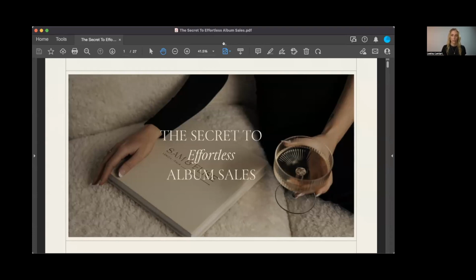So yeah, if you want to create an album, but you're super busy, you can actually outsource the whole thing. You can have your client contact you about an album. You let the design team know at any of those companies, and they'll create the album for you.